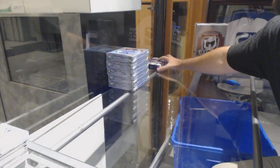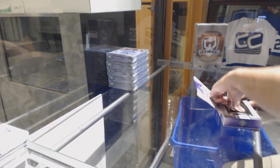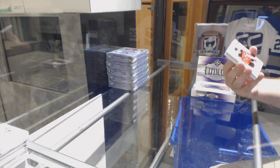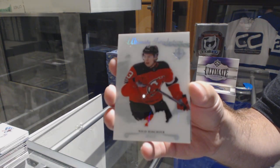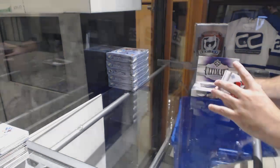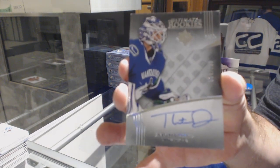All right. Ultimate. For the Devils, ultimate introductions, Nico Hischier. $2.99 Kessler fan, Nico Hischier. For the Vancouver Canucks, number to $2.99 Thatcher Demko.